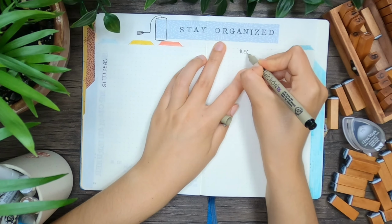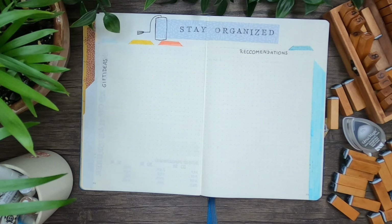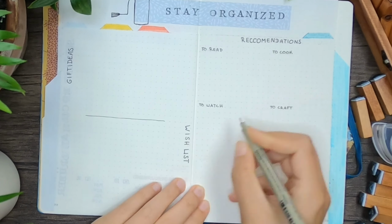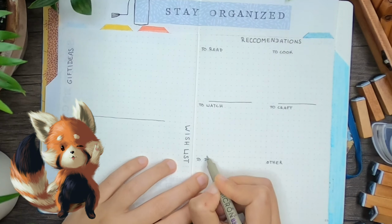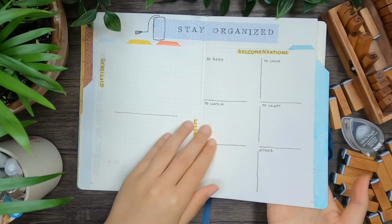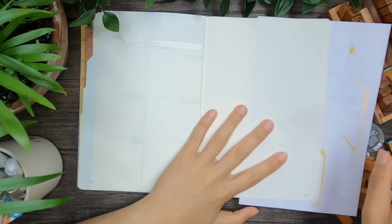The last double spread of the Stay Organized category is going to be a wish list and room for gift ideas, as well as for recommendations. Last year I had separate spreads for both wish lists and gift ideas, but I learned that even though they are very useful, I don't need that much room for them. So I put them together on just one page.